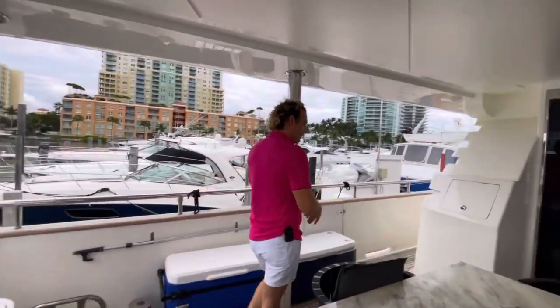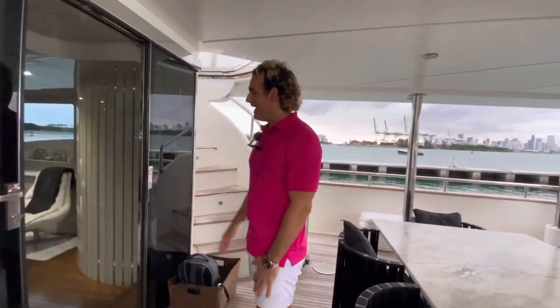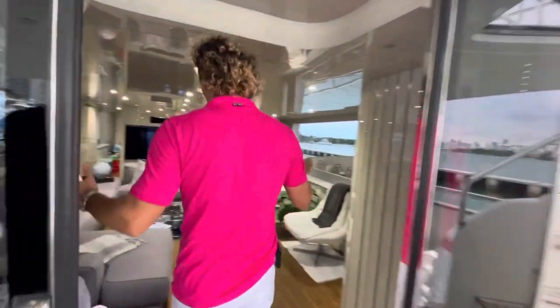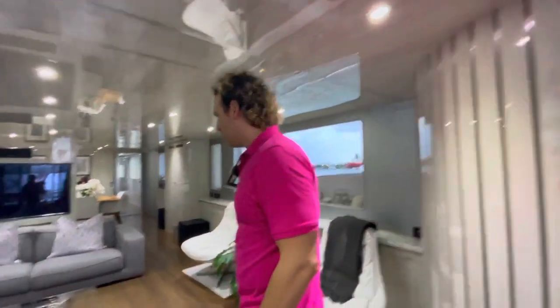Okay, so let's start off inside and then we'll check out the Flybridge and then end up at the bow in the end. Okay, so let's get in. Everything about her is perfect. Every single inch of her, I am completely lost for words how beautiful she is.